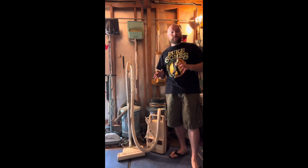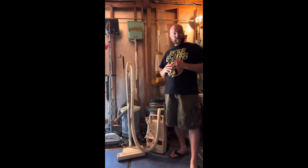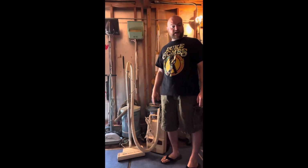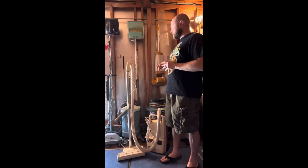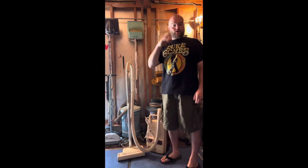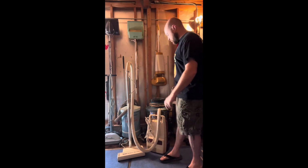Now, this one I found when I was down in Eugene with Jared. It was kind of separated, if you will. The power nozzle was one place and the canister was a whole different place. So I thought, you know what, we needed to combine these together, and we were moving things around, and Jared said, go ahead and put it in your car. So I said, yep. So I got it home.